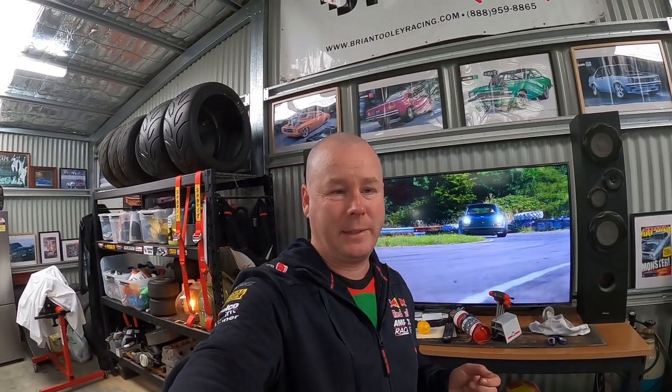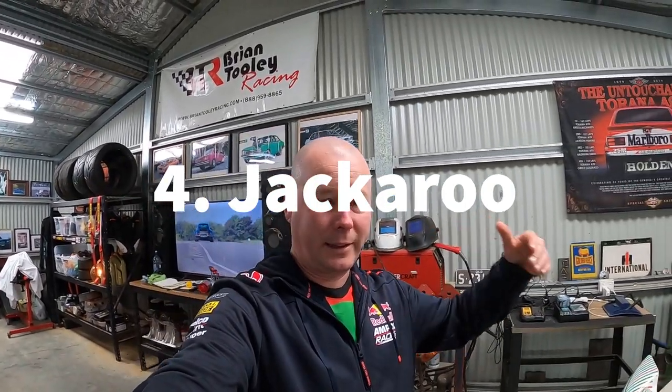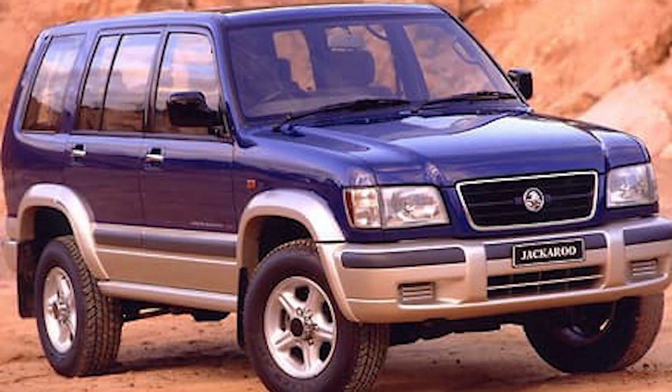Coming in at number four, Holden should have really stuck to its knitting with motorsport and family oriented performance cars. I don't know why they ventured into four wheel drives. This Jackaroo, I tell you what, when you're up against Toyota Hiluxes and Land Cruisers and Nissan Patrols, we're never going to win. So this venture into these Jackaroos, they were under-engineered, underpowered, and just overwhelmed by the large Japanese manufacturers when it comes to four-wheel drive pedigree.